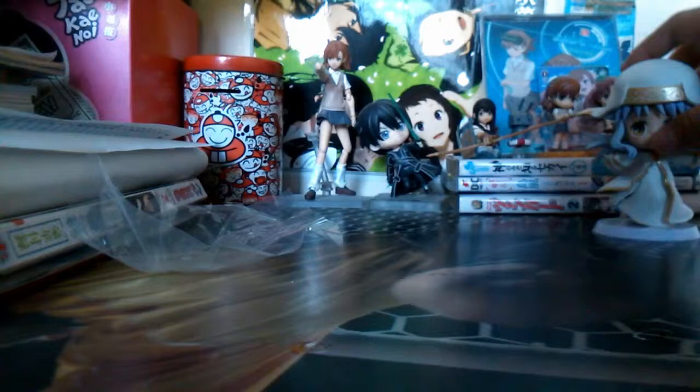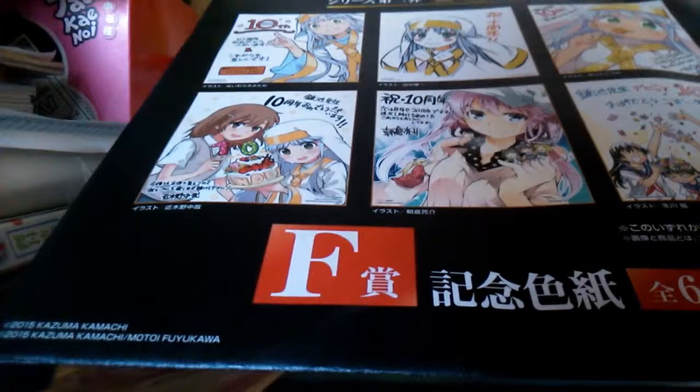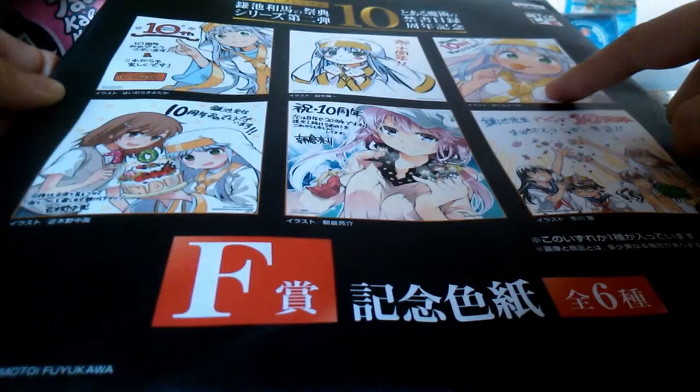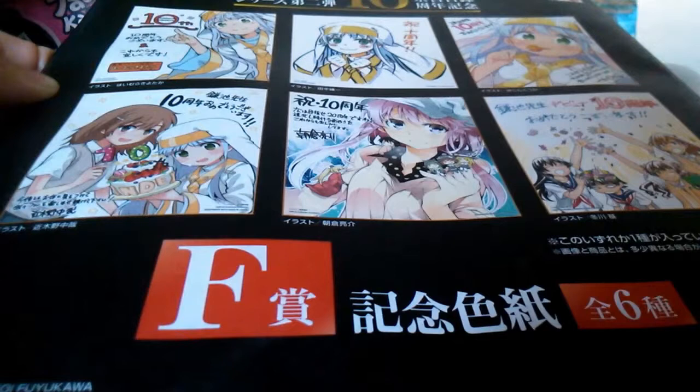So moving on, I got the F prize, which is the kind of like sign board. In Japanese, they call it the shikishi, I think. So it's random, and you get one of these 6 designs. The ones that I hope to get are this, or this, or this. I mean, all of them look nice, except this one. This one looks kind of corny. Sorry Index fans, but anyways, let's see what I got.